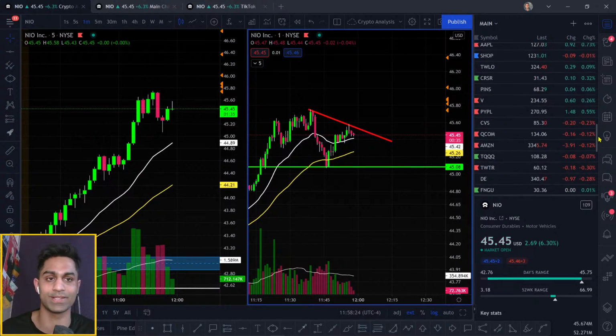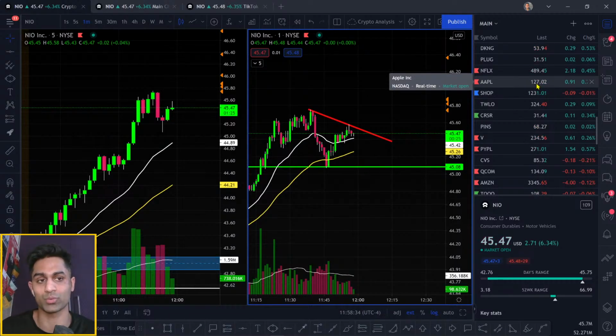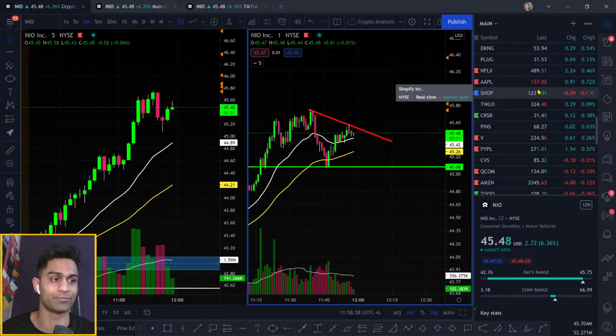But Apple has a resistance at close to 127. And right now you'll notice that Apple is slightly up about 70 basis points. We're trading almost exactly at 127, and that's the level I would watch as a resistance. Of course, depending on the time frame, long term, it's an easy 175, even a 225 stock in the future.